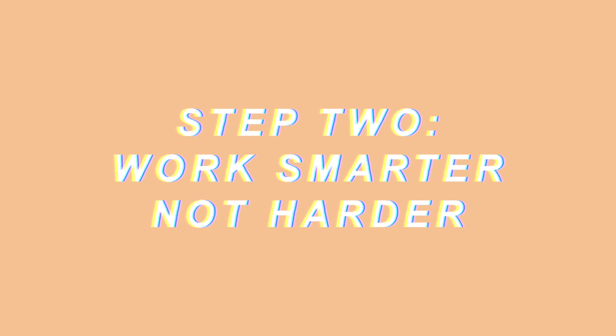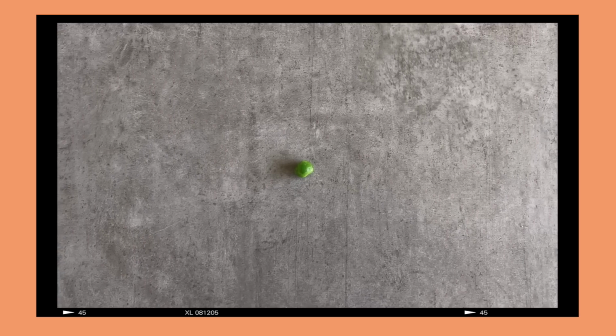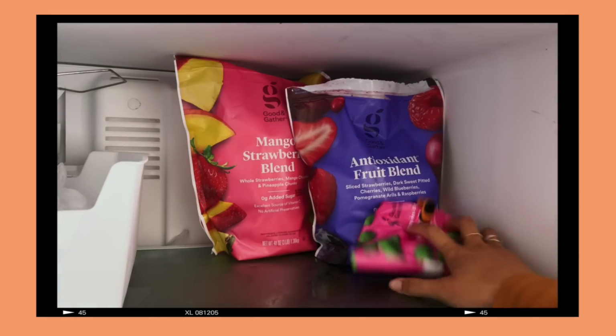Step 2, I'm calling work smarter, not harder. It sounds cliche and kind of cheesy, but I swear it makes sense in this case. We just need an analogy. Alright, now this is not me calling you a pea brain. It's just what was in my freezer, okay?